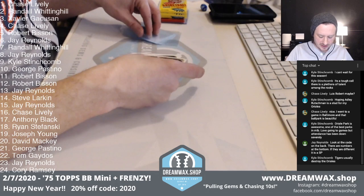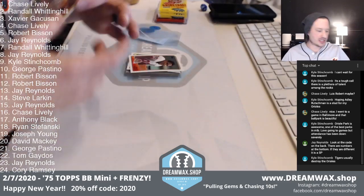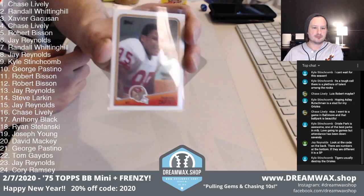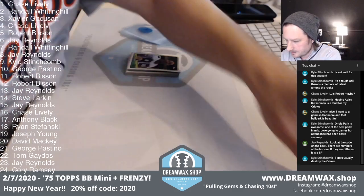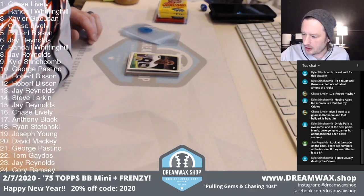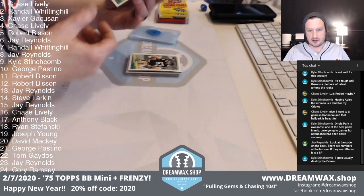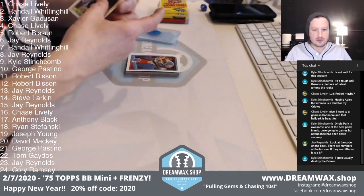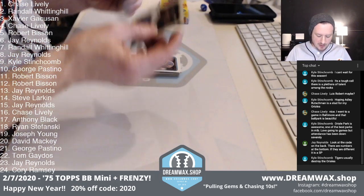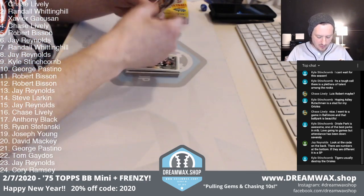Spot number 4, Calvin McGee. Chase Lively. Spot number 5, Michael Carter. That Jerry Rice was beautifully centered, but we're only looking at a $20 card. But hey, you're paying on average $1.66 for this pull, so not bad. And it was beautifully centered. If you're doing a run, that was grade worthy. If you're doing a run to PSA, throw that in there, and then throw it in the personal collection, hang on to it for a minute. Spot number 6, Philip Epps. Spot number 7, Mike Haran.